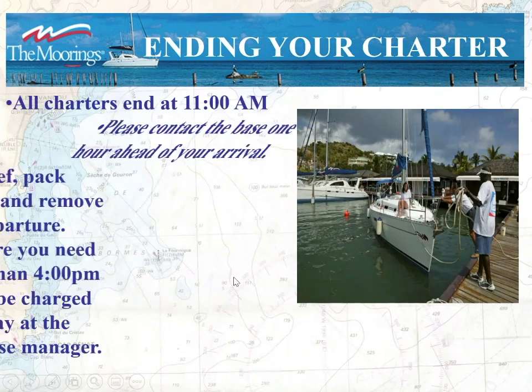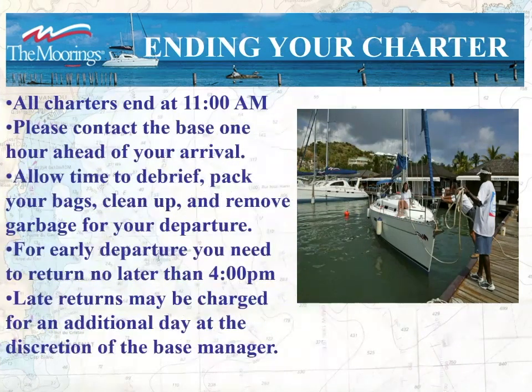At the end of your charter, make sure you come in an hour before. Our charter ends at 11 a.m., as it gives you enough time to pack your bags, have a debrief, and clean up, making sure you leave the boat in a tidy, seamanship-like condition, with all garbage removed. For early departure, you need to return to the base no later than 4 p.m.